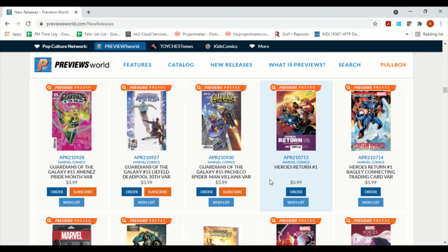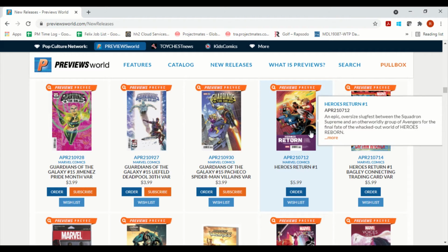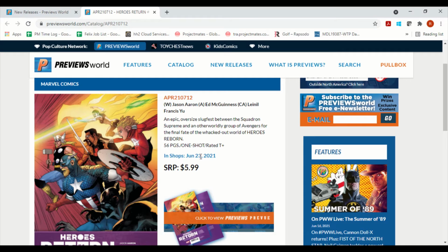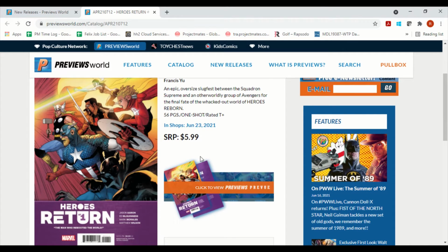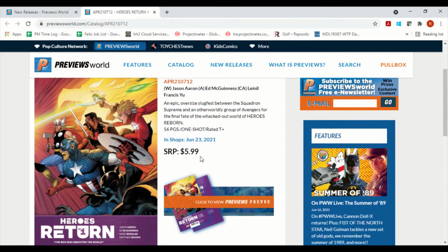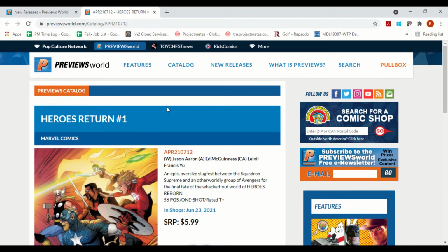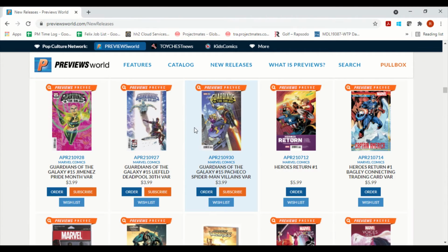And then we go Heroes Return number 1. And I believe this is just a one-shot. This ends the Heroes Reborn, whatever you want to call it, storyline. An epic, oversized slugfest between the Squadron Supreme and an otherworldly group of Avengers for the final fate of the whacked-out world of Heroes Reborn. So I believe this is the finale. I don't think it's going any further. I could be wrong, but I'm pretty sure this is the end of it. It's been really good for me so far. I've enjoyed it. So that's definitely going to be a pickup.